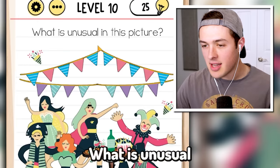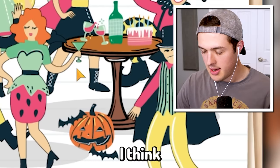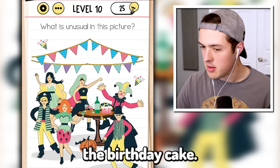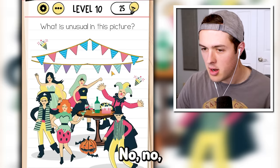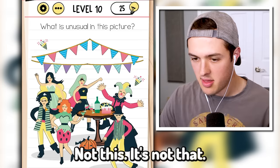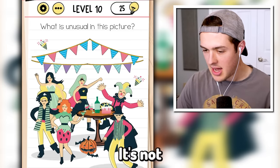Level 10, what is unusual in this picture? I don't know if it's the pumpkin. I think it might be the birthday cake, honestly, because it seems like everybody else is dressed up. So, maybe not the birthday cake? Is it this? Is it the word unusual? No. I'm just clicking around. Is it the vampire? No, it's not the jester. Not this. It's not that. There's no happy birthday sign. The pumpkin. It's not actually Halloween.